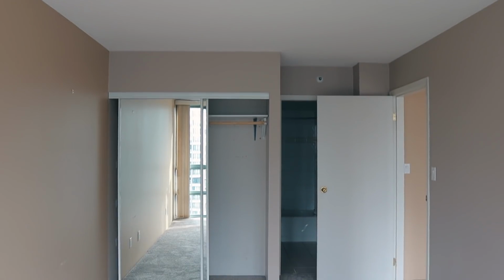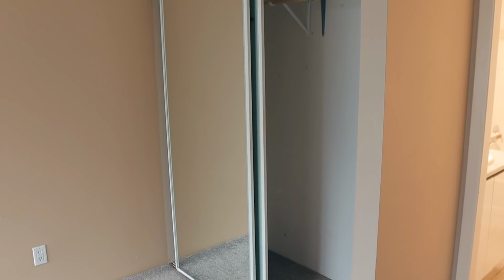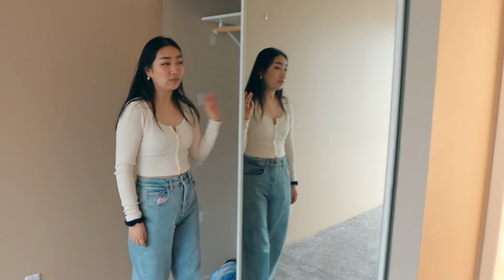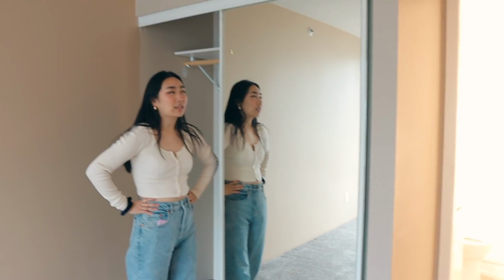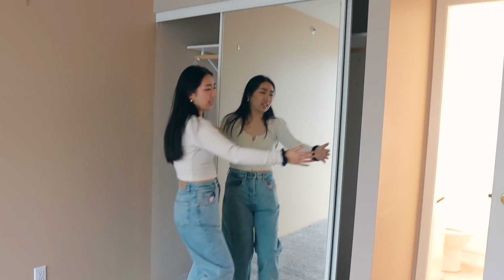And then we got a closet over here with the sliding glass doors, which I do have in my bedroom at home right now. I do think it's very useful, but stylistically, I'm not really sure if I want to keep it. But it is a decent size.